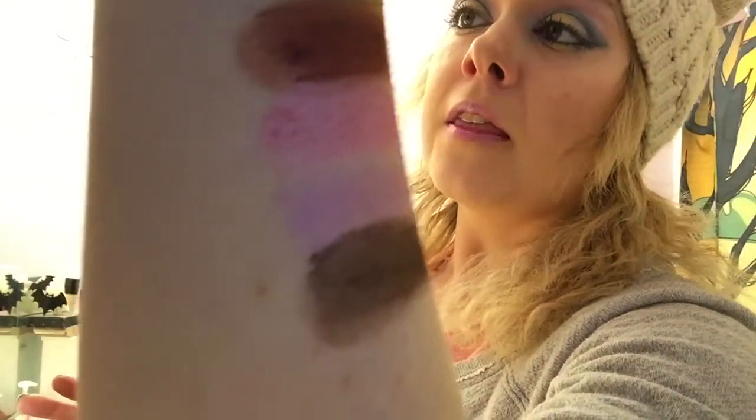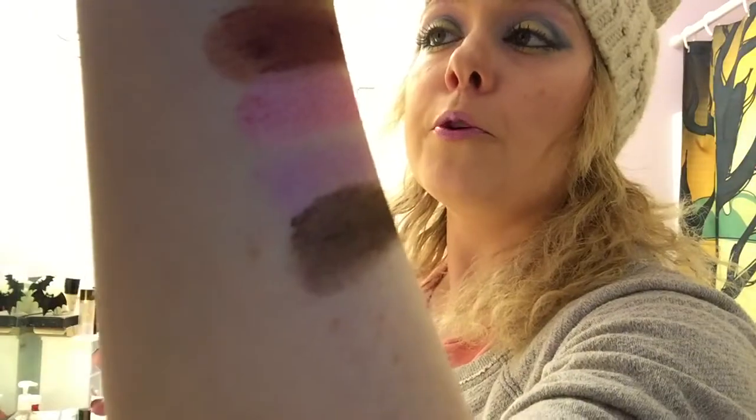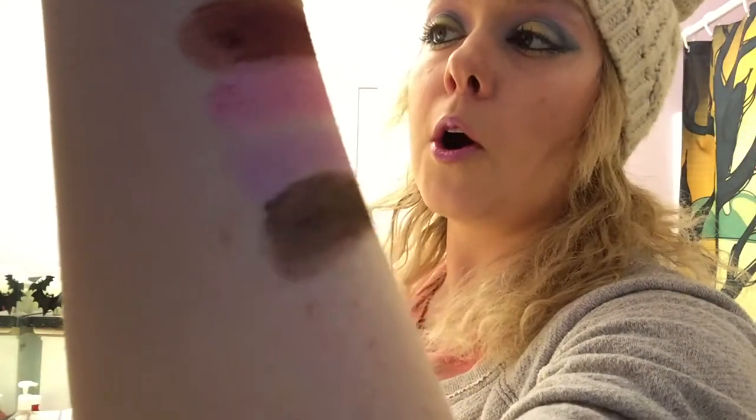So starting from that reddish, brickish red color, which I actually like a lot, even though it's messy, that is called Gash. Then under that, the pink is called Hot Pants, which is really funny because I was infamous for my pink hot pants. The color purple under there, which is a duochrome, is called Asphyxia. And then that brown is called Twice Baked.